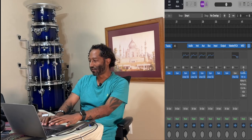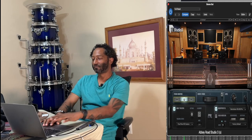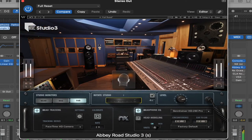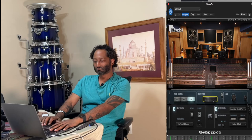Let's move along here. Abbey Road Studio 3, starting with our near field monitors. Mids. Far field. Moving this around. I'm a big fan of those mids. Let's move along to the next one.